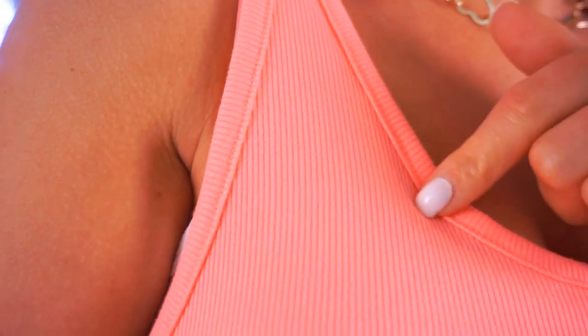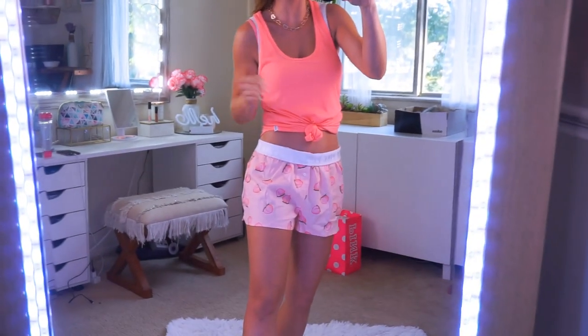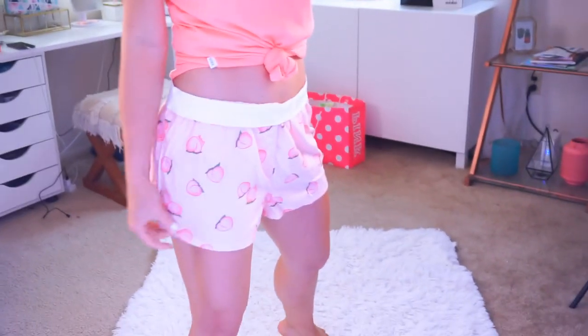But yeah, I just love this. It's so soft and so comfy and so cute. I just love the print of these. They're so adorable. And then I saw the shorts that have the peaches on them, and I also had to pick these up. How cute are they?